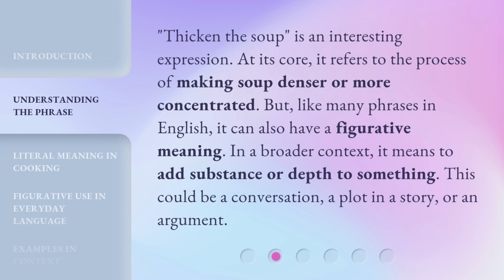Thicken the soup is an interesting expression. At its core, it refers to the process of making soup denser or more concentrated. But, like many phrases in English, it can also have a figurative meaning. In a broader context, it means to add substance or depth to something. This could be a conversation, a plot in a story, or an argument.